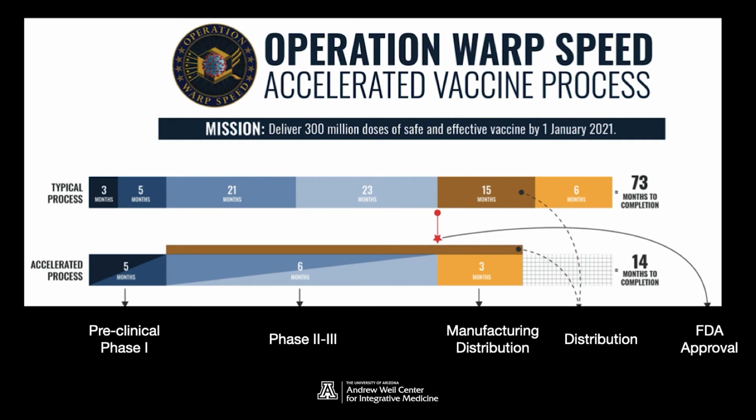Manufacturing continues, distribution begins, and our last step in here, which is marked by our red star, is applying for FDA approval. In this case, maybe emergency use approval. So that's what we have. An accelerated approval process and testing process.